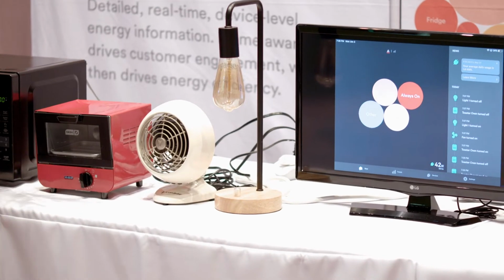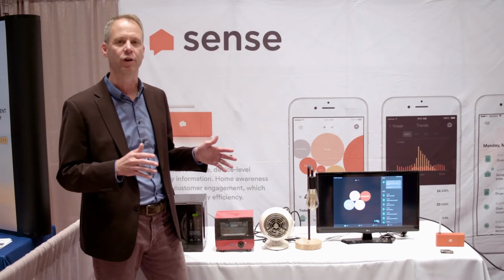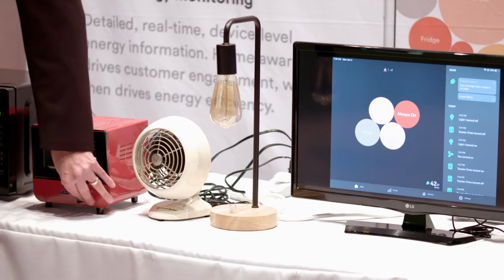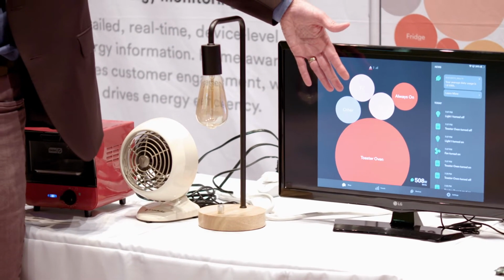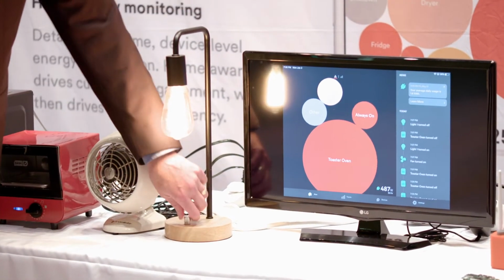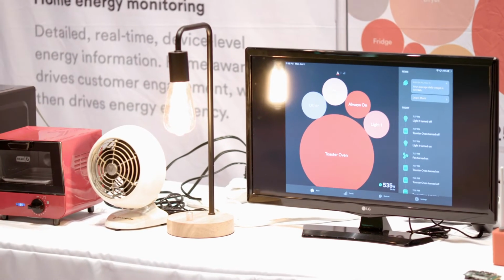Now in your home, you've got a lot of appliances that come on and off throughout the day. What Sense can do is detect when these appliances come on and off and tell you how much power they're using. Let's start with the toaster oven. So we turn the toaster oven on, and boom, a bubble pops up on the screen with Sense telling you how much energy it's using. Now we'll turn a fan on, light on, and you can see everything that's going on in your house and what things are using power and how much.